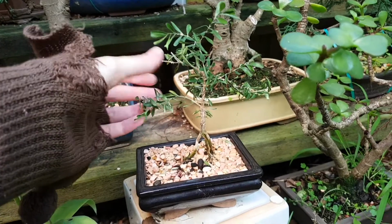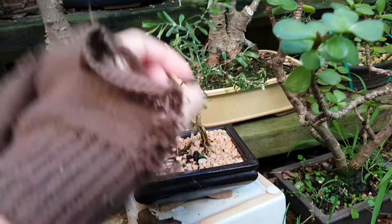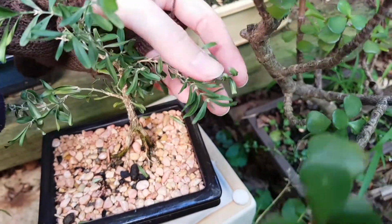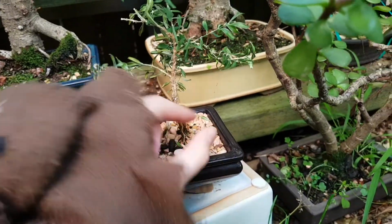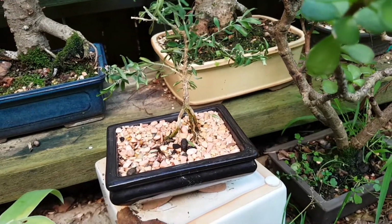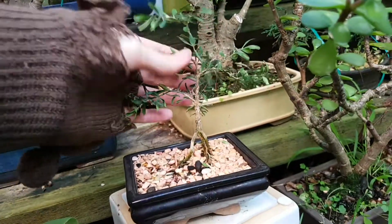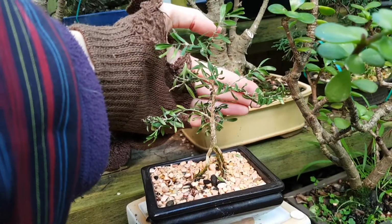I think this is another one I repotted in the summer. And I did have wiring, so I don't know if you can see how wiggly that one is. That's a result of wiring. And then one of them that I did wire, it started to strangle the branch, so I took it off, but in the process I accidentally snapped the branch and it died. So it used to have a better shape and I ruined it. Oh well, we'll see if it comes back to life. So cross fingers for that one.